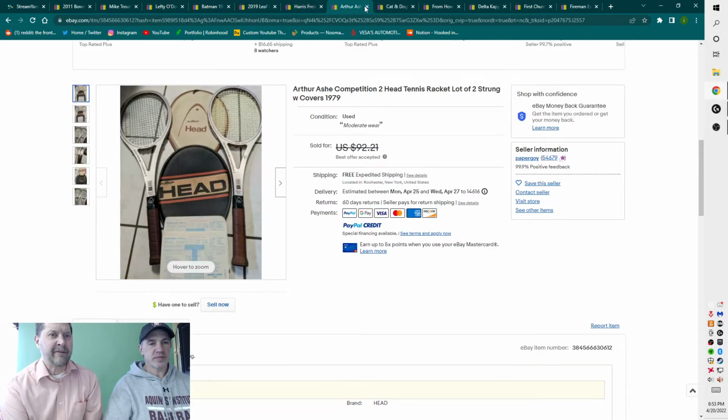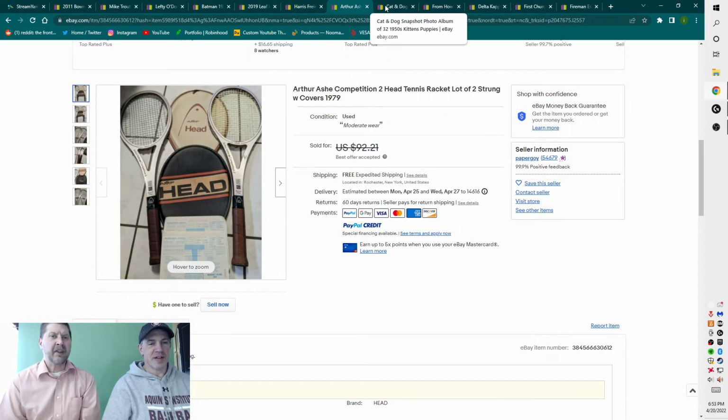First item that I have up over here, of course, because it's tennis season, is Arthur Ashe Competition 2 Head tennis racket, lot of 2, strung with covers, 1979. Do you know what I know about tennis rackets? Probably nothing. Absolutely nothing. Except I know that I would not sell them now. I sold this before the increase of the rates, so I was able to get it out without any extra charges.